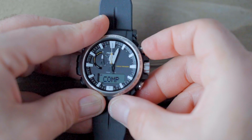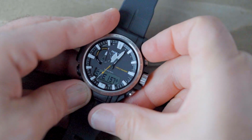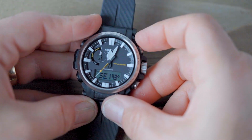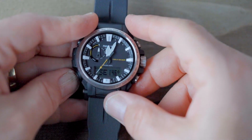When in timekeeping mode, push the top right button to access the compass mode. Minute and hour hands remain on the time, and the second hand becomes the compass hand. Now the direction also shows in the digital display. To get back to timekeeping, you just hold in the mode button.